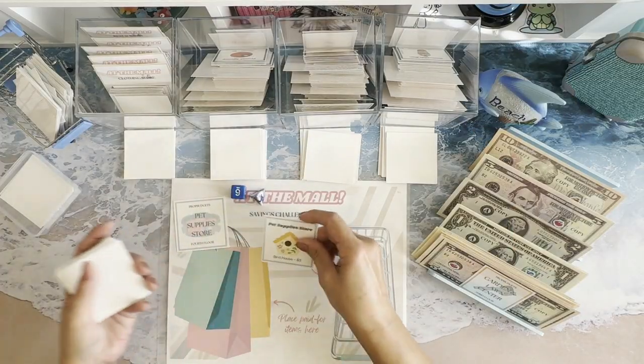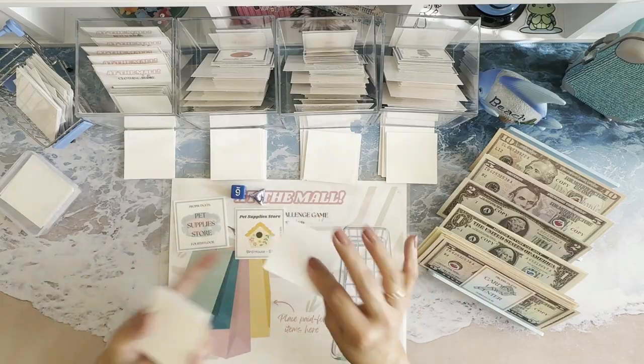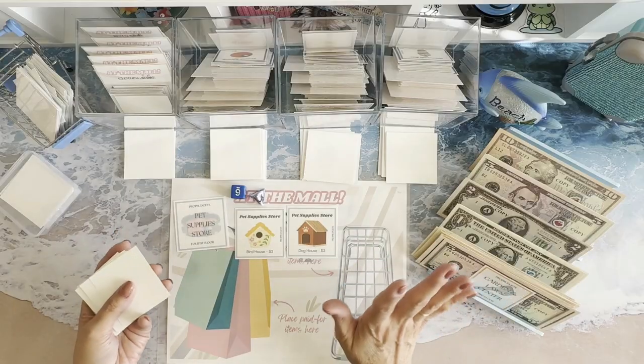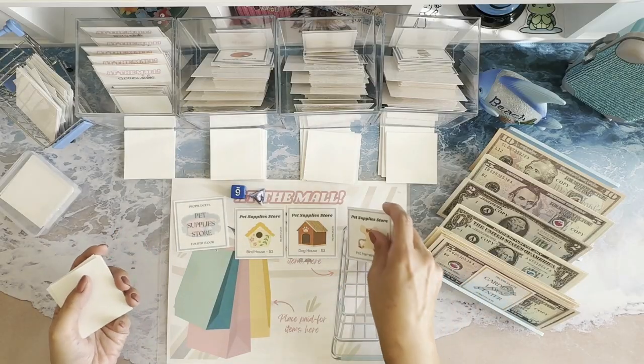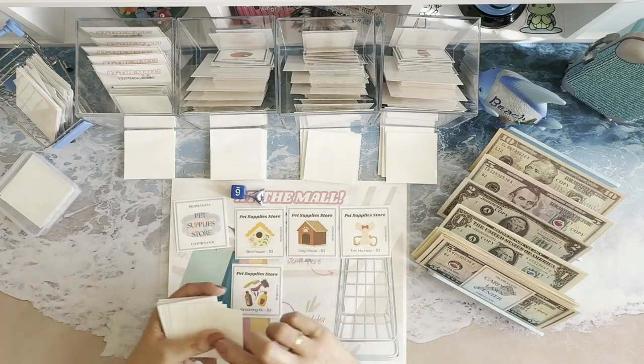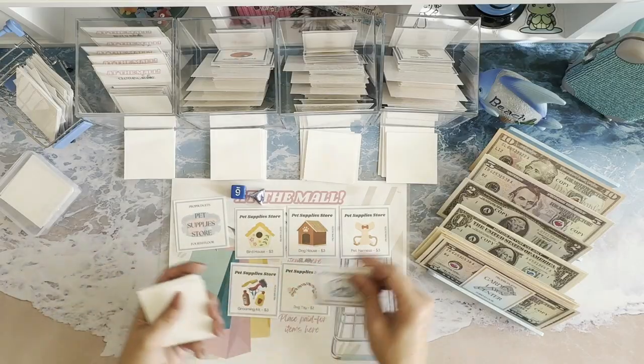And let's see, we're doing 6 cards. We're gonna get a birdhouse. Oh, love that. Got tons of birdhouses. Doghouse, my dog never really goes outside for very long periods of time, so I don't think we really need that. A harness, can always use that. Grooming, yes. Doggy toys, of course.